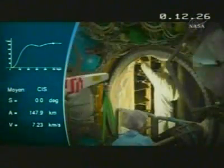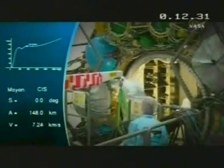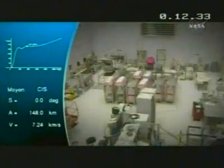There, before the remaining cargo was loaded, the entire pressurized section was disinfected as a sanitary precaution.